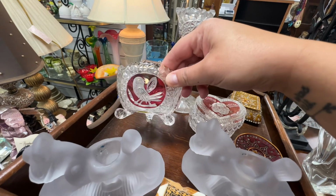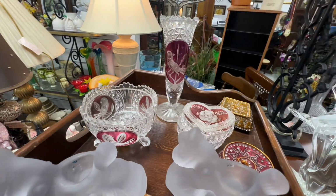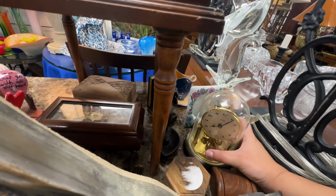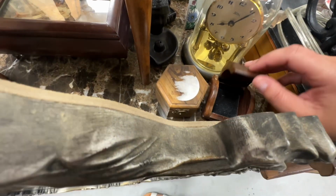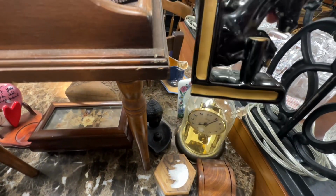Loved this beautiful set. Look at the little birds with the red background. Oh, I love this so much. Oh, my grandmother, my abuela, had that little clock in gold like that. I think it was a little bigger. I tried picking it up, but then I noticed that the casing on the outside was all cracked in the back. A bunch of cute little wooden boxes.